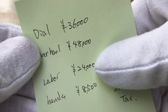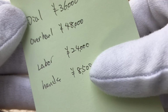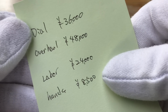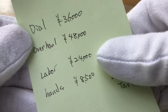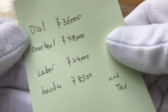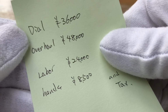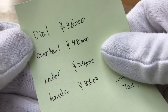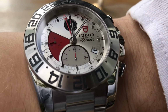Labor is what you'd pay on top of that 36 if you didn't want the overhaul, if you just wanted the dial. And you might need to get hands, and a set of hands would be 8,500 yen, depending on if the dial had different colored hands. So there you go, that's what it would cost. What will I do? Nothing yet. I've got 11 months on the warranty. I think I'll just hang out and use it until then. But there you go, that's what it would cost to overhaul the Icona and get a new dial, which I'll probably do because that'll be kind of fun. I want to see what it would look like with a black dial.